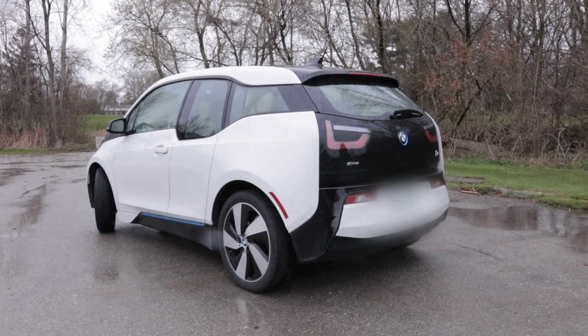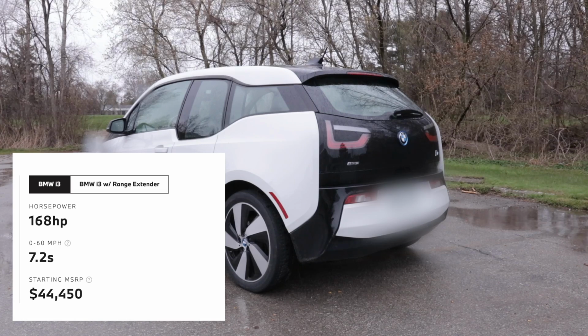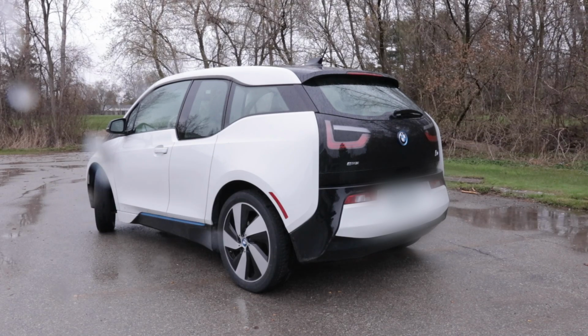The worst part about this car is the MSRP. In the USA, it starts at $44,000 with a mediocre range. You can find one for under $10,000 with less than 20,000 miles. And that's not the worst part. I happen to work with a lot of dealerships, BMW dealerships, used dealerships as well, and they all said the same thing. It takes a long time for them to sell one of these because they're not as desirable.